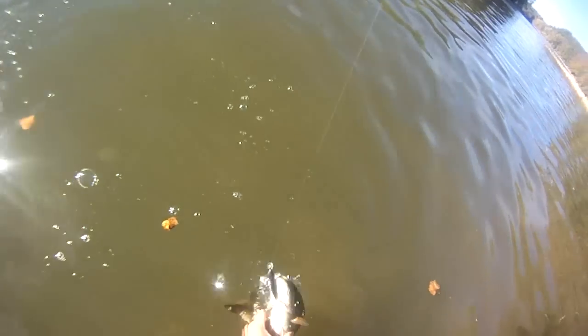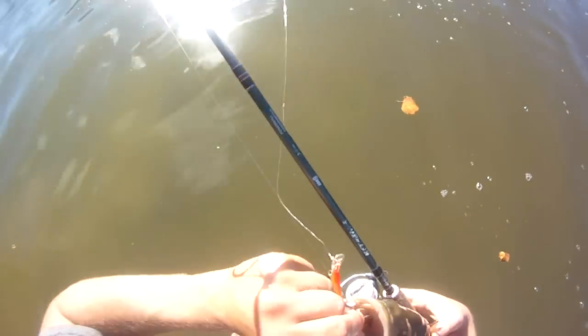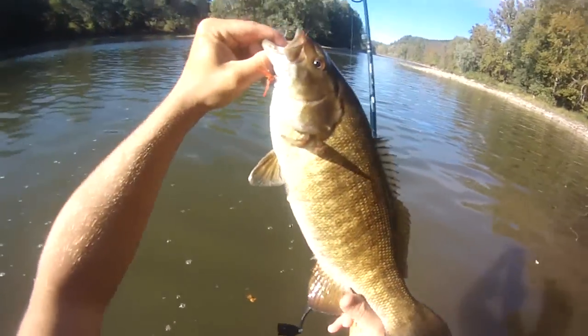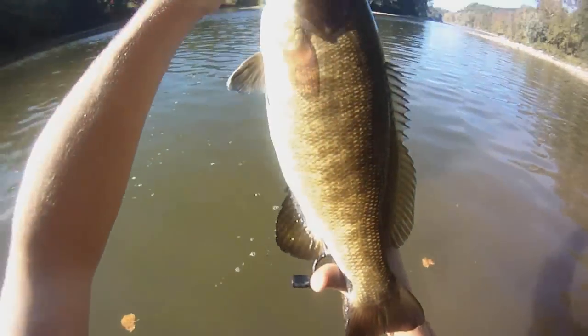I'm just really tired. Jeepers. He is fat. All bananaed up with that X right there, all over his face. Chunky guy, about 16 or so, maybe a little more, right around 16.